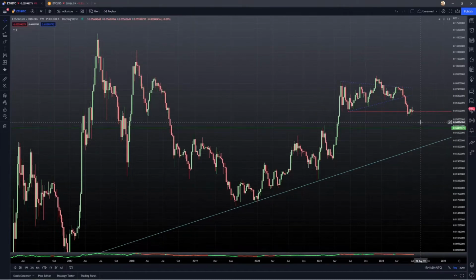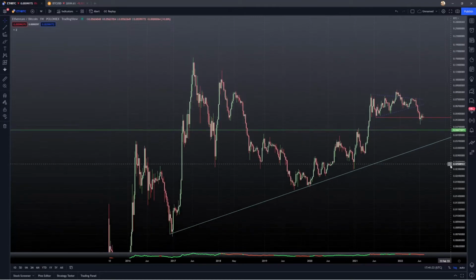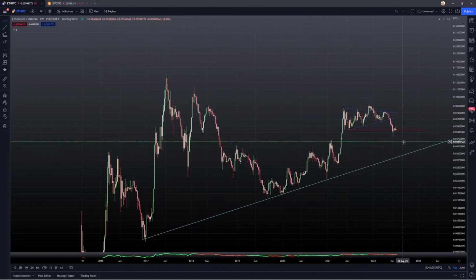Now, it's going to be a very important interaction because if we're starting to have a very key bounce off of this and reclaiming this support area at 0.55, to me that will look like a macro bottom and yet another higher low in this longer term uptrend. And it depends on when we do test this.